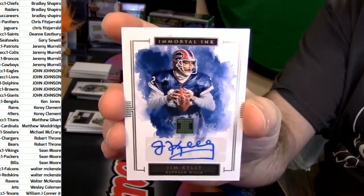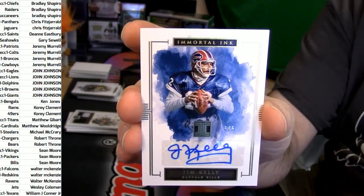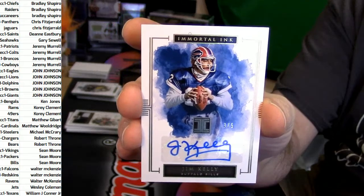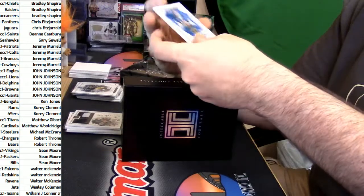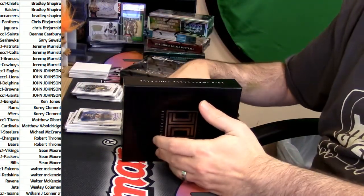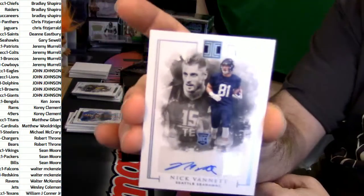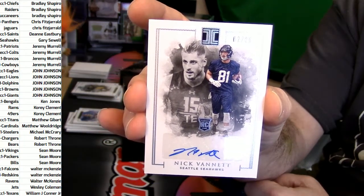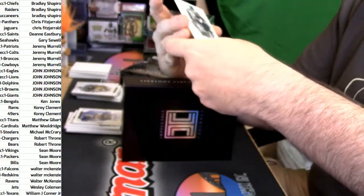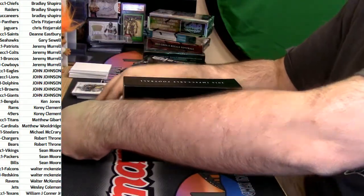3/5. Jim Kelly for the Bills. It's the first vet sticker that I've seen. And I gotta be honest, I'm disgusted. Two out of 25. Sea Chickens, Nick Vanette. Oh, that's right, Zikara. Okay. I will allow it this time. I forgot. I will allow it this time.